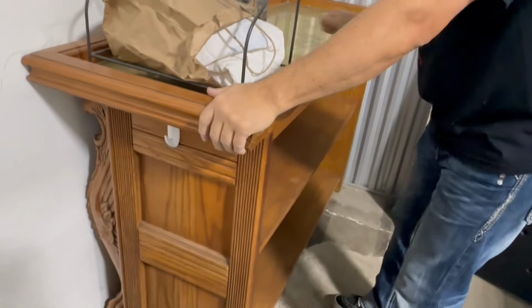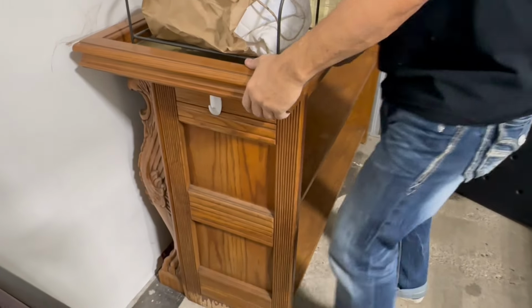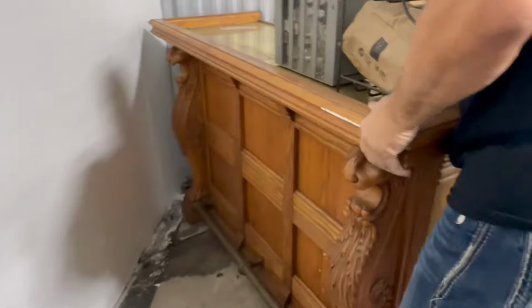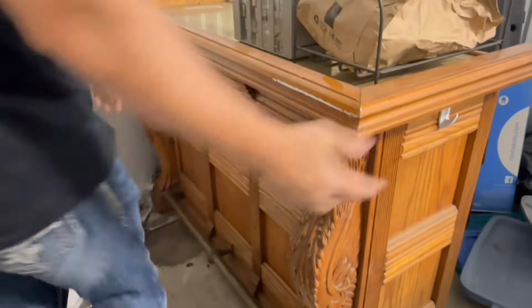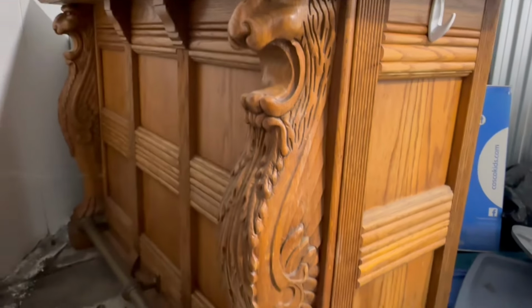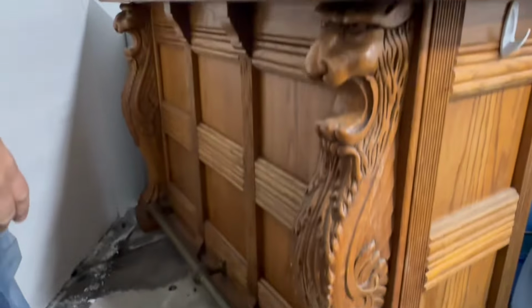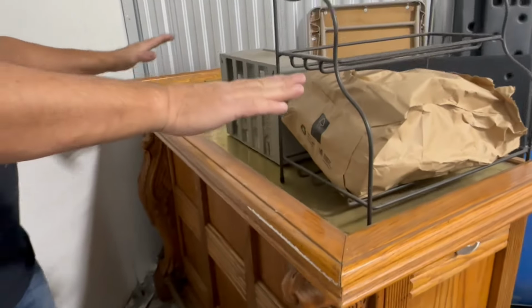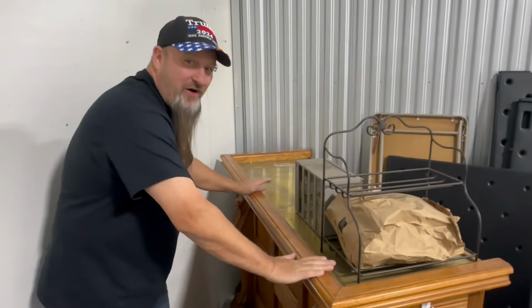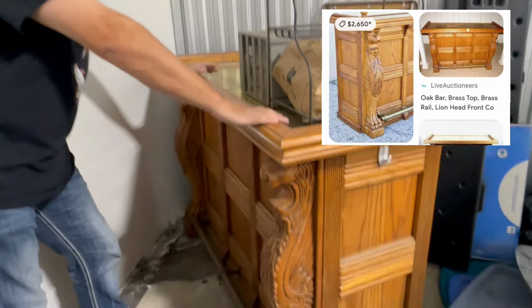All right, so let's check. Look, it's got the copper top. This is nice. Oh my gosh, it's heavy too. That is good furniture. What's the front? Oh, look at that! Oh my goodness, got the brass footrest. Holy cow! That, guys, is probably more than the cost of the unit. I am happy about that.